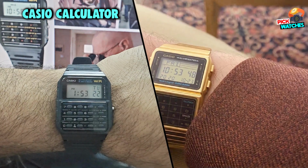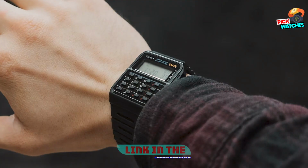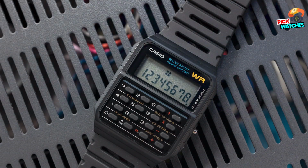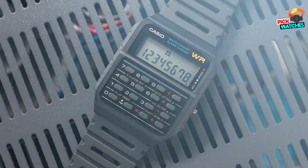Moving on to the next at number 7 with Casio Calculator Watch. Let's get back to those feature-packed digital watches, shall we? The Calculator Watch does what it says on the tin. It's a calculator that sits on your wrist like a watch. Once again, this is a throwback to the 80s when digital watches reigned supreme.